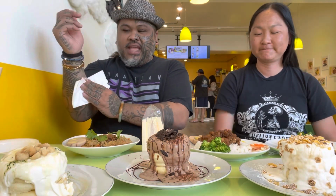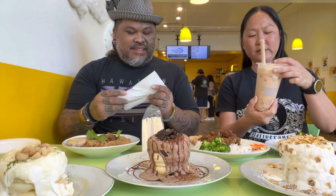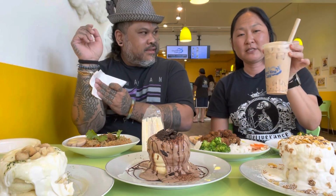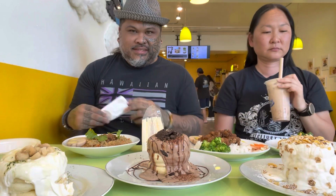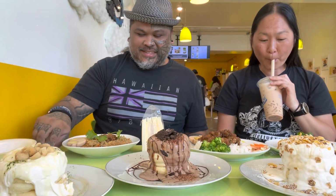And then my drink today is the butterfly pea lemonade. It's not P-E-E, it's P-E-A, okay? That's actually really good. I did have it last night. It's really refreshing. And I got the black milk tea with lychee, and we got lychee jelly on the bottom. So good. Here we go.